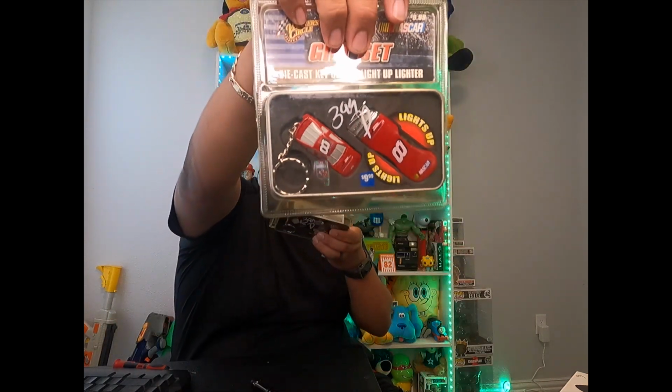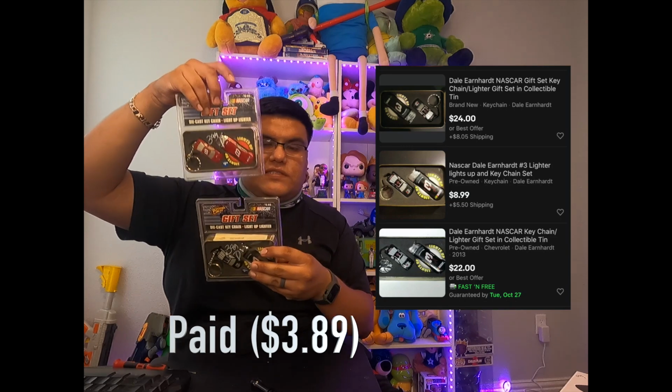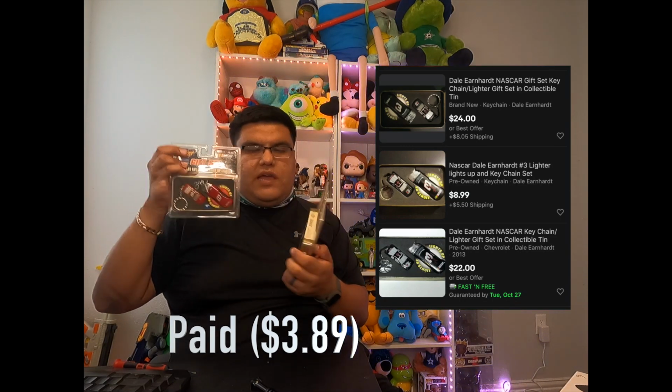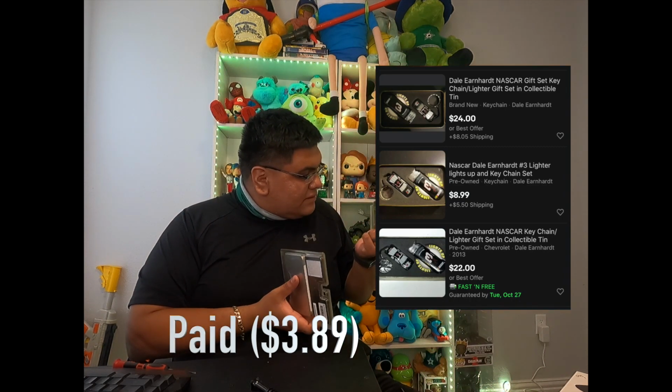We got the Dale Earnhardt Sr. and the Dale Earnhardt Jr. Probably gonna price them around $22. We paid $3.99 for each. Might even put them in as a set. I'll put a picture as well. They're going for about $25.99. Somebody has them, still brand new sealed. It wouldn't surprise me if these are like 2000s or 1990s.